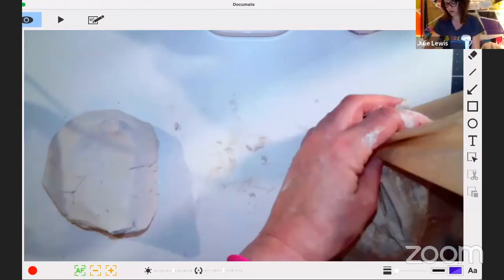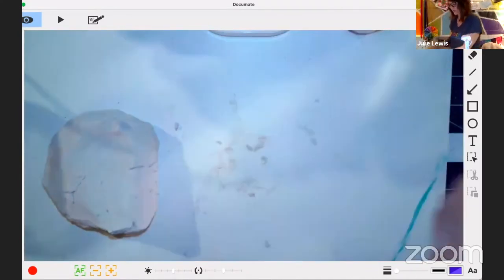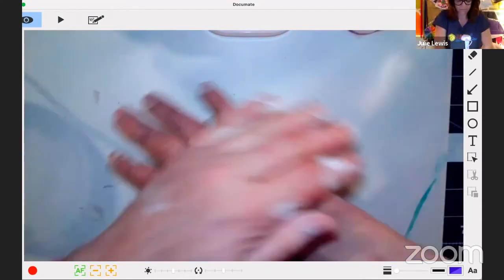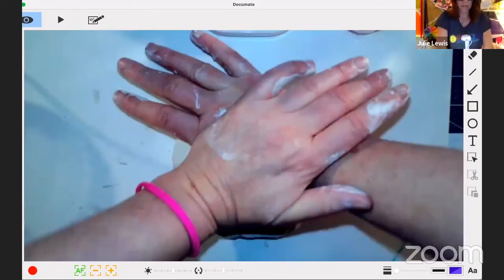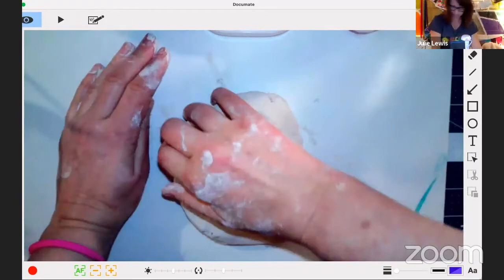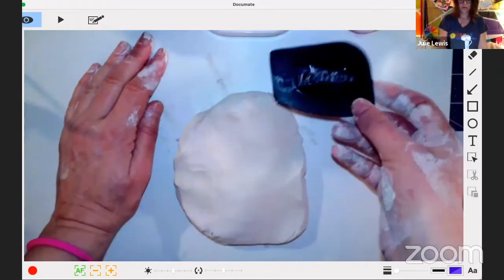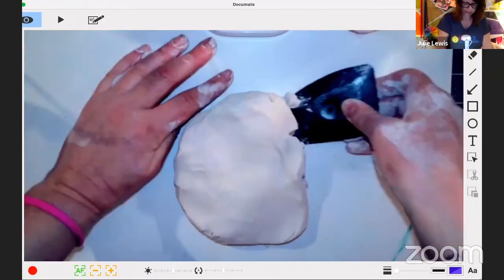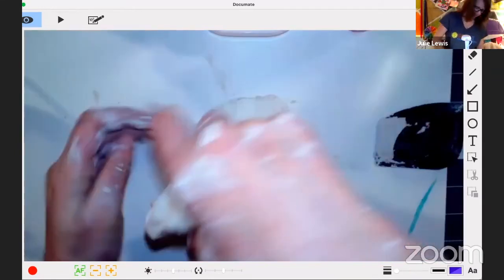So what you're doing now is working your clay into a nice, fairly even shape. It doesn't have to be perfectly flat, but you want the thickness to be relatively even. Oh, I forgot one other tool I can show you. This is one of those scrapers that you sometimes get at the baking store, and if your clay is really sticky, you can lift it with that.